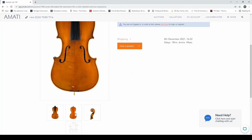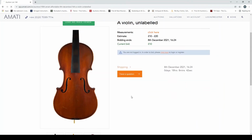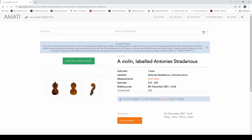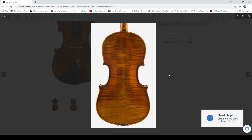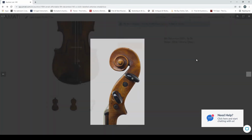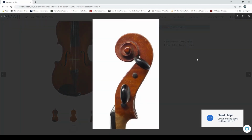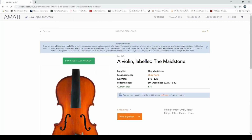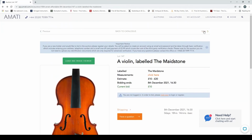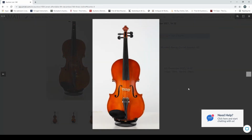Violin labelled Stradivari. A violin unlabelled. Well, no sign of running out of violins. A violin labelled Stradivari. Let's just have a quick look there. Interesting. Violin unlabelled. Violin labelled The Maidstone. Three violins here. Kind of children's stuff.